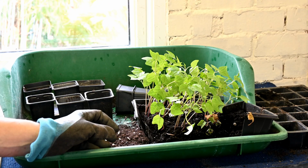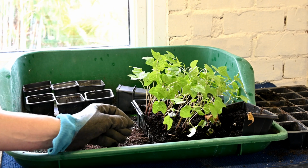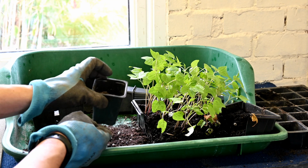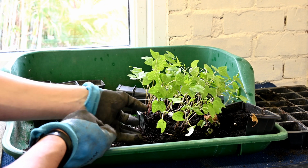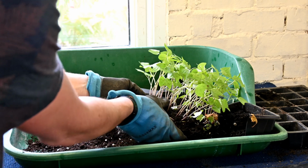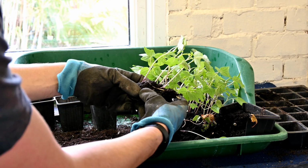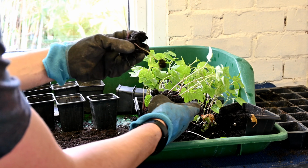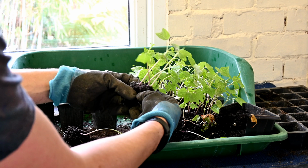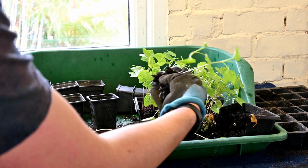Now with the Spanish flag, I've got to be more careful when separating these because they've not been grown in individual pots, they've been grown in this seed tray that I've just ripped apart. And I'm going to put them into individual little pots now to give them more space to establish. I'm just going to carefully get a clump here, break that off, and then to see how they've grown I'm going to carefully separate them. Might lose a couple, but we should get a few individual plants. Yeah, they've come away nice and easy.